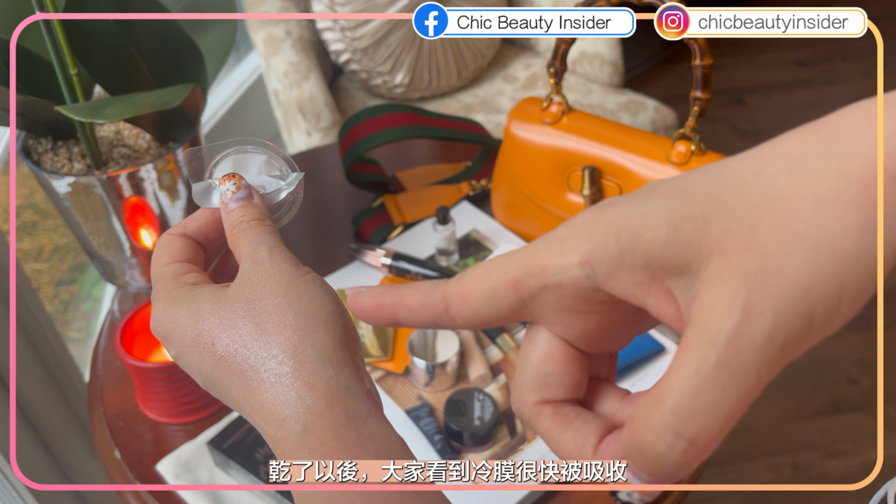然后这个 this one is the new one. This one, I really love something like this. This is called Cherry Blossom. This color is 745. It's called Cherry Blossom. When you apply, you should use your finger, and then you just tap it on.